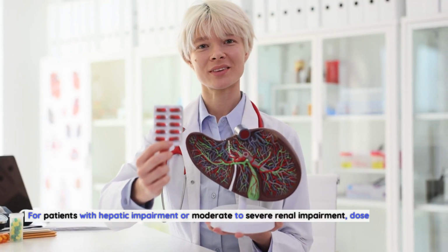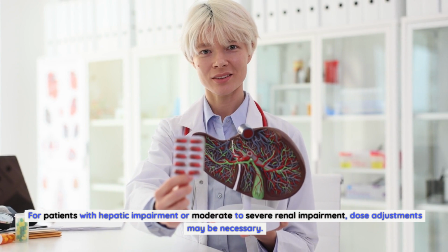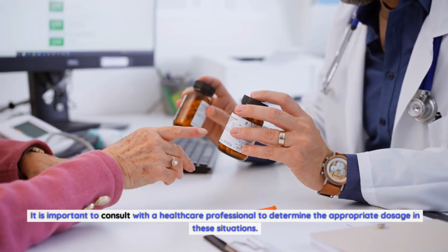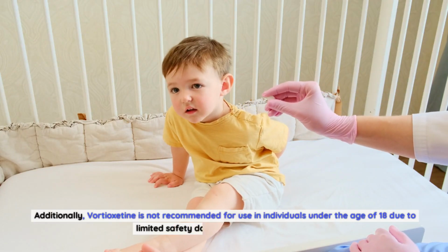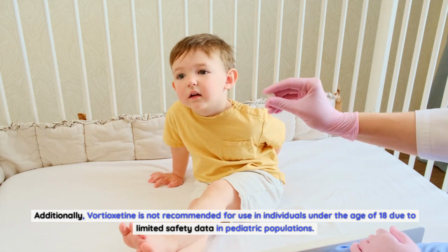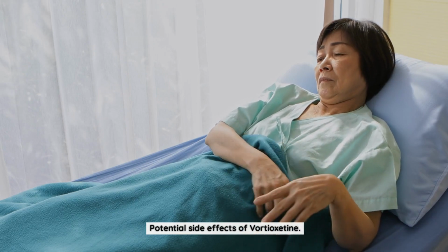For patients with hepatic impairment or moderate to severe renal impairment, dose adjustments may be necessary. It is important to consult with a healthcare professional to determine the appropriate dosage in these situations. Additionally, vortioxetine is not recommended for use in individuals under the age of 18 due to limited safety data in pediatric populations.